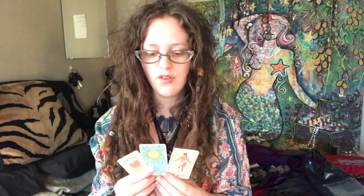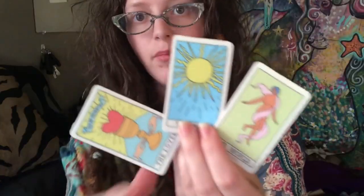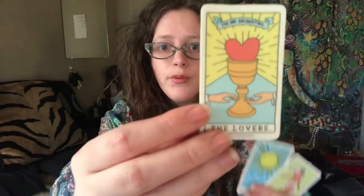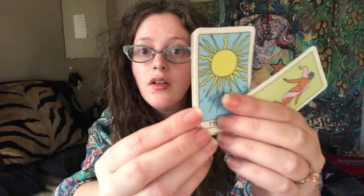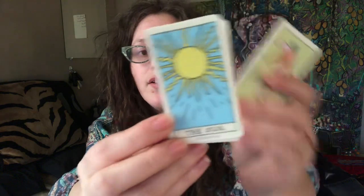I did get 3 more stickers, and they had 4 designs, but I only got 3. They also had the Empress, but I didn't really feel like I needed to manifest any of that energy right now. These were $3.99 each. Here's the Lovers. And the Sun. And the one that originally caught my eye, the World.